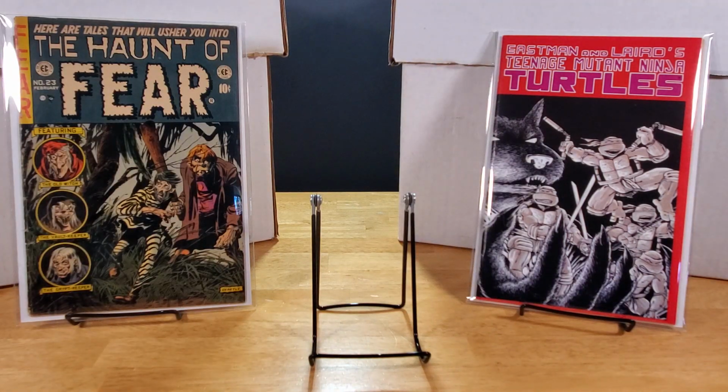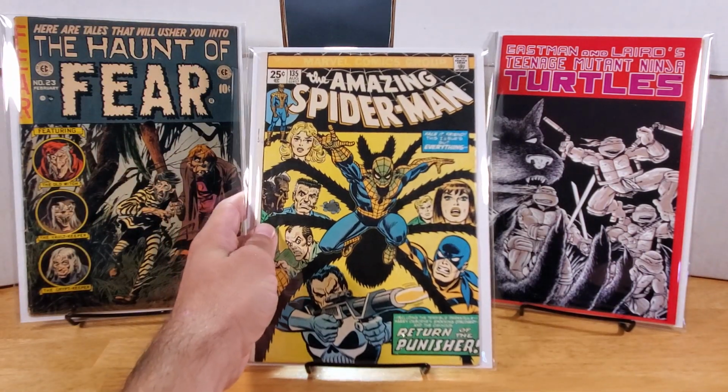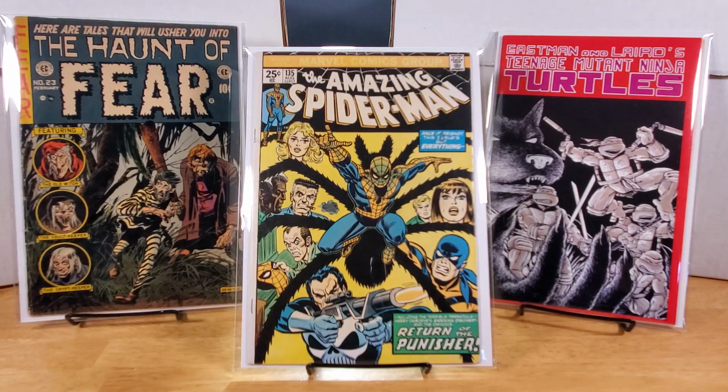I also grabbed from him a copy of ASM 135, which I grab anytime I can find it affordably. Of course, this is one of those, arguably the second appearance of the Punisher. I think he does appear in 134 right before this. I forget, but he's on the cover here. This is what's considered the second full appearance. Not even going to get into that.